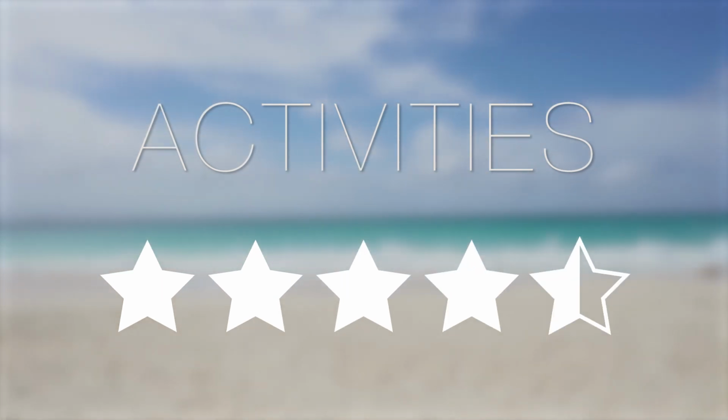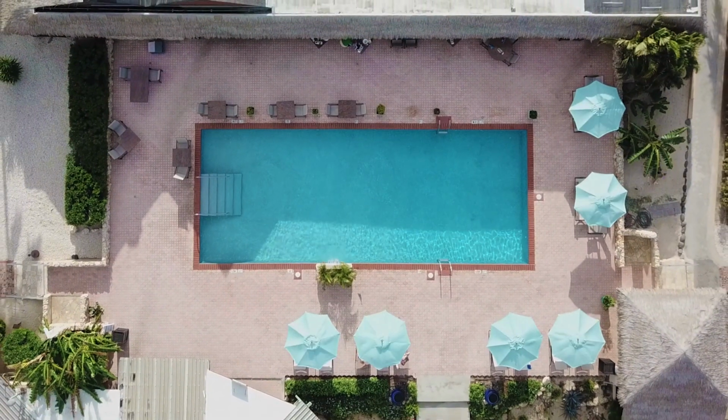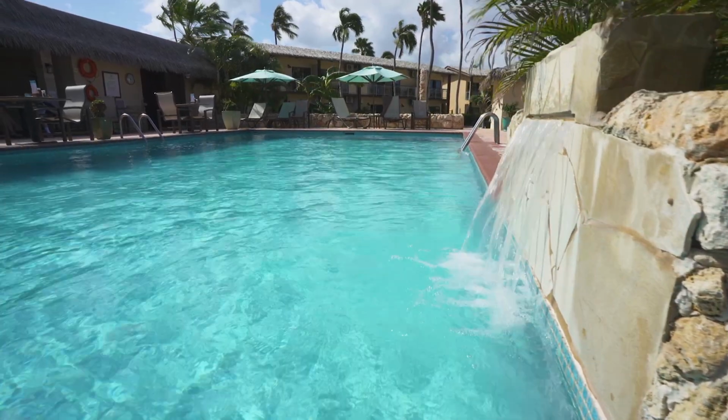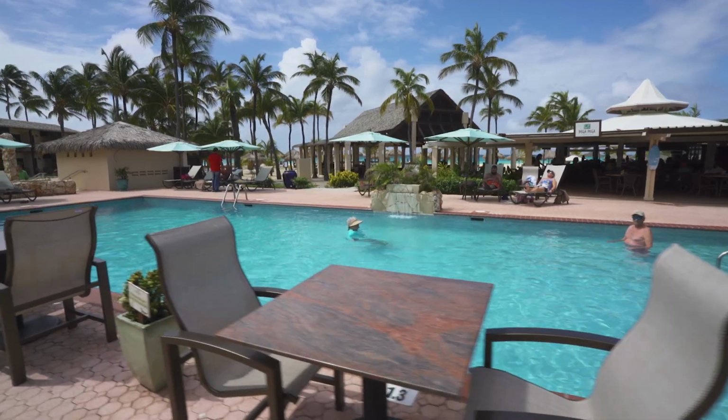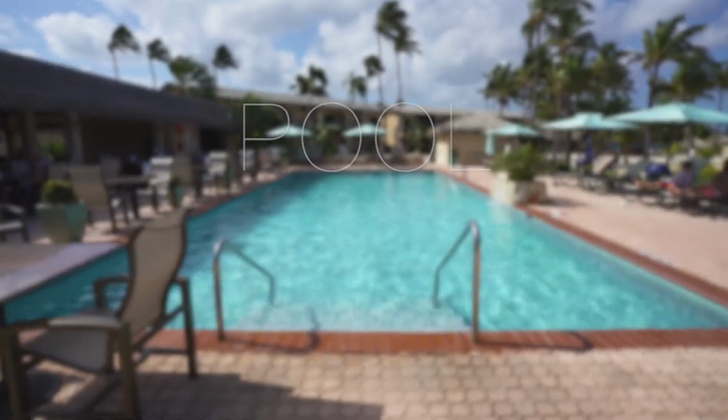4.5 stars. The pool at the Manchebo was nothing special. It's small and basic, unlike the high-rise resorts. They tried making it look a little less boring with a small waterfall feature. A for effort, but I wasn't that impressed. Most times at resorts, I'll end the day with a swim in the pool, but not there. 2 stars.